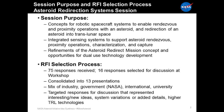Our session had a multi-purpose. We were looking for concepts for robotic spacecraft systems to enable rendezvous and proximity operations with an asteroid and redirection of an asteroid into translunar space. A key part of that is the integrated sensing systems to support the asteroid rendezvous, proximity operations, characterization, and capture. We have a lot of papers in those sessions. We're also looking for refinements of the asteroid redirect mission concept and opportunities for dual-use technology development. Those were all out of the RFI.